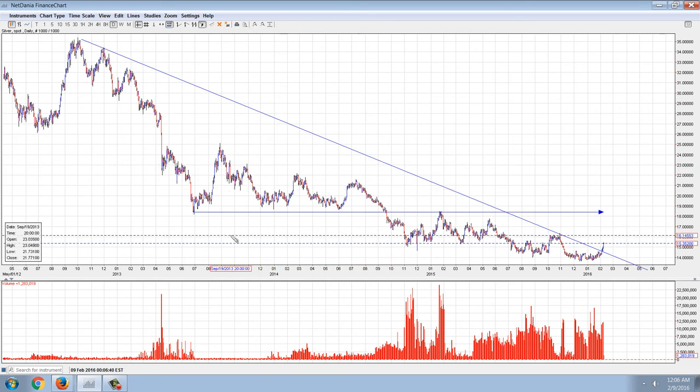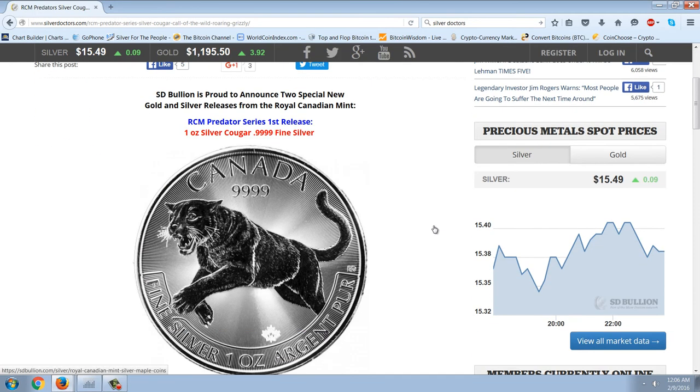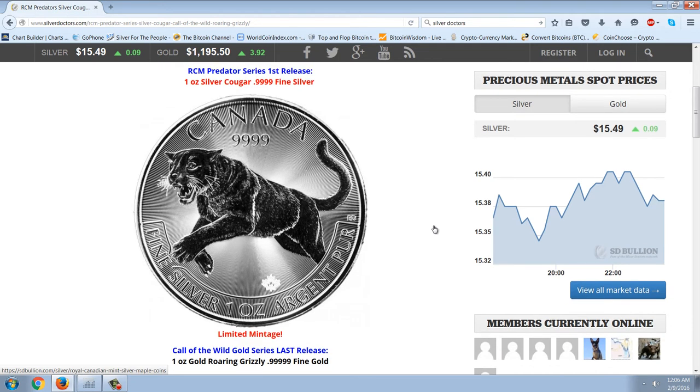So I wanted to talk about why I believe this time is different and this may be the big one. Before we do that, I wanted to look at this issue where people are talking about the RCM and these spots. Now, this is a new coin coming out. People are asking me about this coin, and I have RCM coins.